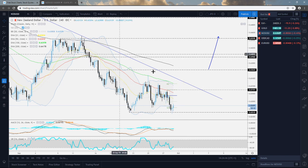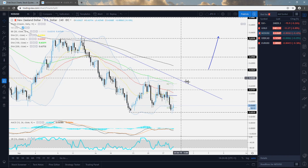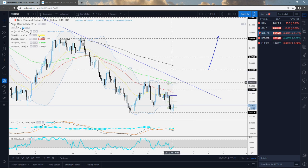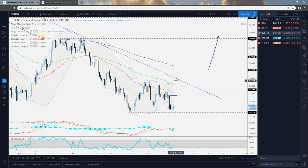The only thing is that, of course, we'll be very careful near this downside line. But as we said, given that this downside line is a bit of a tentative one, that's why we're not going to focus on it too much.